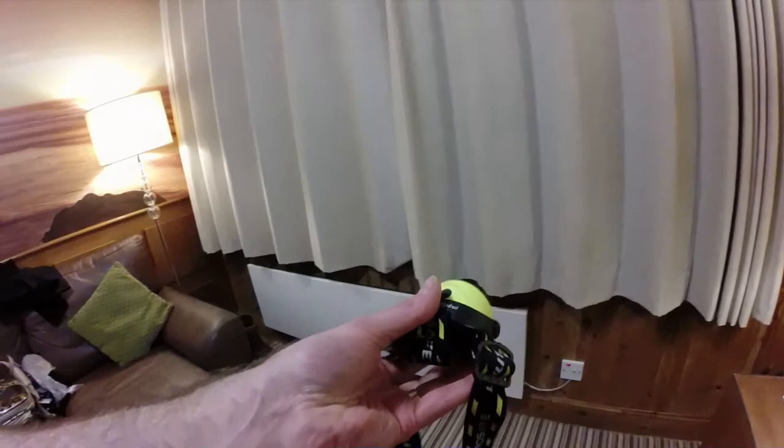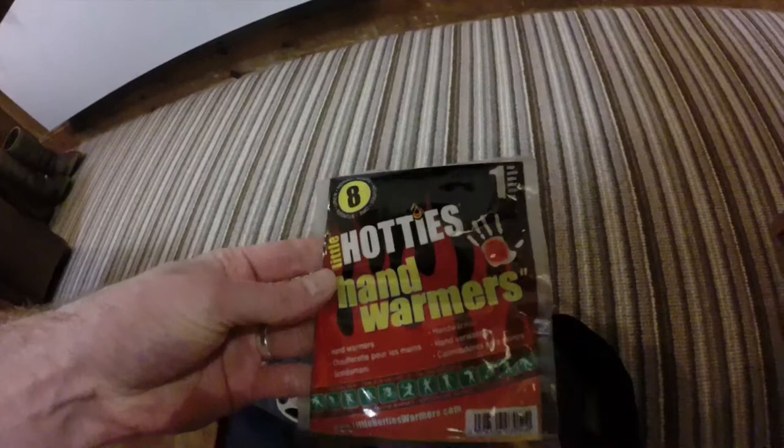I've got my head torch, which I'll definitely need in the morning. It'll be pitch black for about an hour and a half when I'm out. Definitely need that. I've got hand warmers. Carry these about with me everywhere in the winter. Handy, there's nothing worse trying to work a camera when you've got numb fingertips.